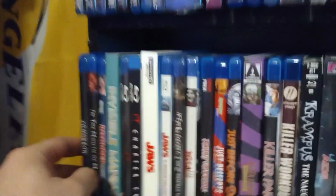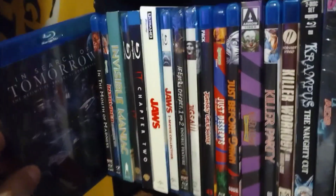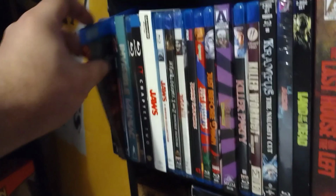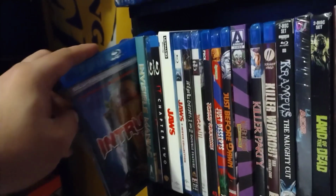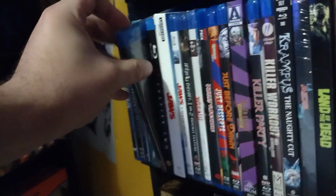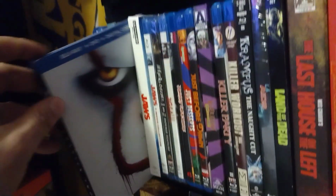Alright guys, we're on to shelf number 4. So I know this isn't horror, this breaks all my rules, but In Search of Tomorrow, I just had to put it after the two In Search of Darkness. I didn't get part 3. If I can get it again later, I definitely will. In the Mouth of Madness. Intruder. Great underrated slasher. Invisible Maniac. It Chapter 1. It Chapter 2.